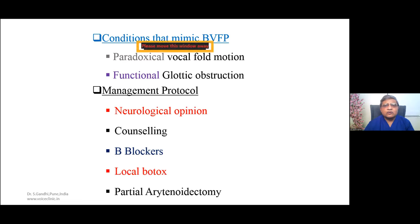There are some conditions that could mimic bilateral vocal fold palsy. It could be paradoxical vocal fold motion, which we can term functional glottic obstruction. These are generally young patients. When you do endoscopy, they come with breathlessness, not really a stridor. When you look into their larynx with the endoscope, you find what looks like bilateral abductor palsy, with the vocal cords in the midline. But when you measure their oxygen saturation, it is above 95%, so they never go into stridor as such. So you can term them functional glottic obstruction.